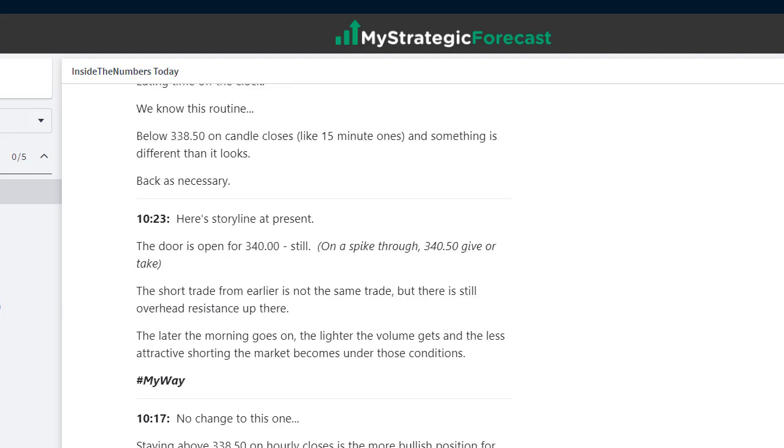Here's the storyline at present. The door is open for 340 still, on a spike through, 340.50 give or take. The short trade from earlier is not the same trade. There's still overhead resistance up there. The later the morning goes on, the lighter the volume gets, and the less attractive shorting the market becomes under those conditions. Hashtag my way.